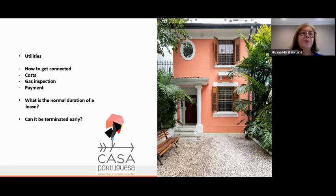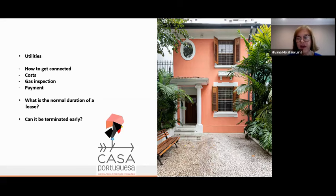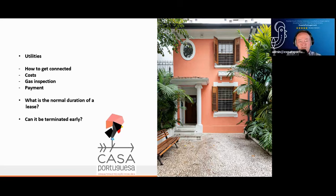With Wi-Fi and everything. In theory, it should be fairly easy to do these things, but where Casa Portuguesa really comes into its own, and why the service you offer is so valuable, is when it goes wrong. If you've agreed a connection and the people don't turn up or there's some sort of problem, being a foreigner in that situation, if your Portuguese isn't very good, is really difficult and becomes quite stressful. We want you to arrive in a place where everything is working. As soon as you have a signed contract, we can take care of all these things.